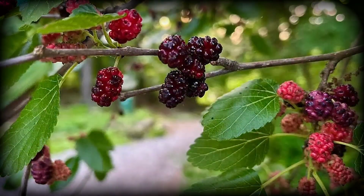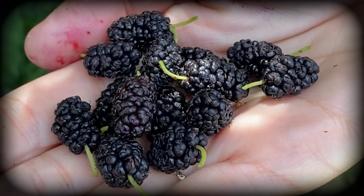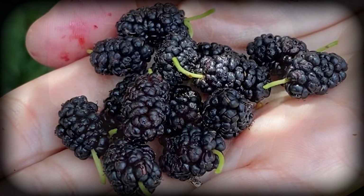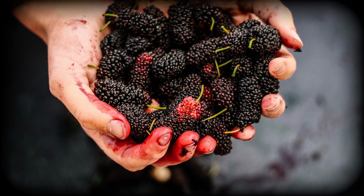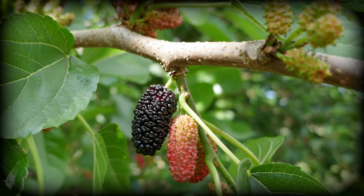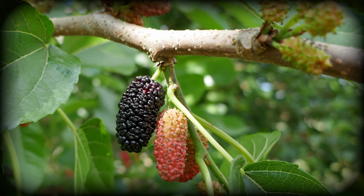What made mulberries truly valuable was their extended harvest season. The berries ripen gradually over 4 to 6 weeks, providing fresh fruit throughout early summer. Families could enjoy fresh berries daily while still having plenty for preserving, and the trees were so productive that there was always enough to share with neighbors and wildlife.